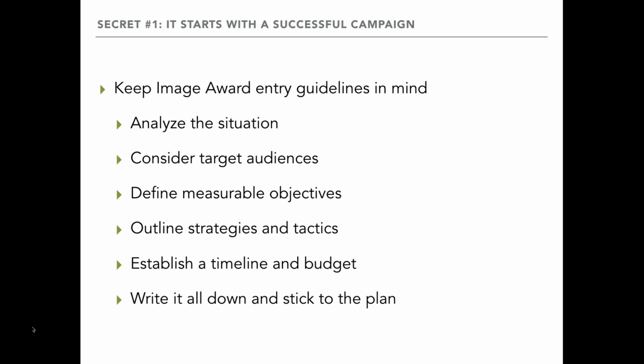Define measurable objectives. Outline the strategies and tactics you will employ to reach those objectives. And prepare a timeline and budget. Then stick to the plan. And again, write all of this down. Capture it. It doesn't have to be eloquent or elaborate, just clear, concise, and easy to follow. And all of this will greatly improve your chances of a successful campaign and in turn a winning image entry.